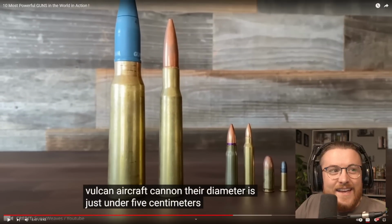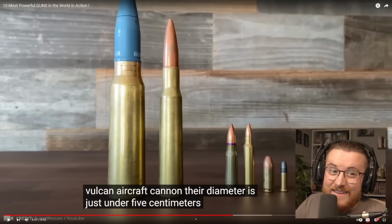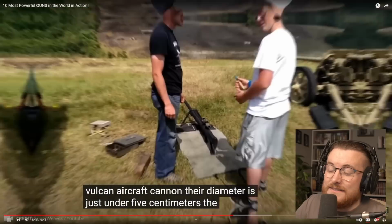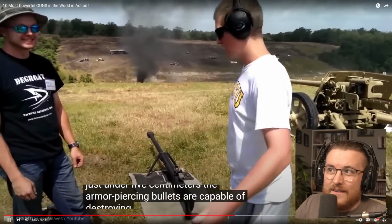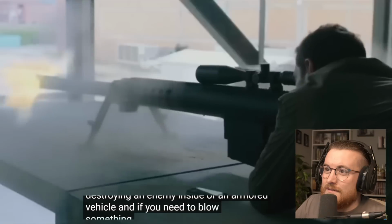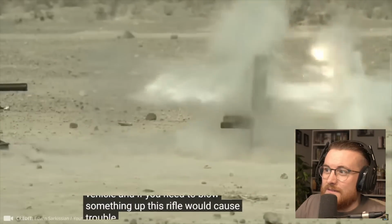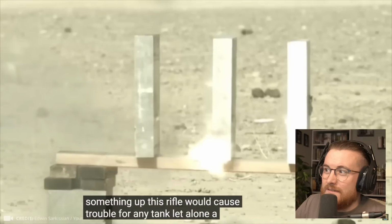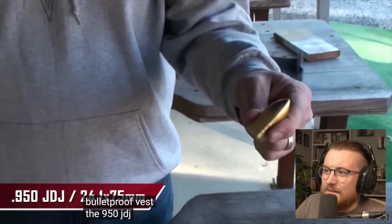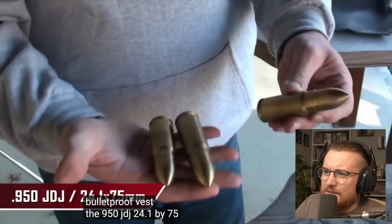Look at it. That's going to ruin your day, that, innit? It's going to give you a bad day. You're not going to have any fun, are you? The armor-piercing bullets are capable of destroying an enemy inside of an armored vehicle. And if you need to blow something up, this rifle would cause trouble for any tank, let alone a bulletproof vest. Yeah. The 950 JDJ, 24.1 by 75 millimeters.